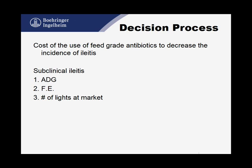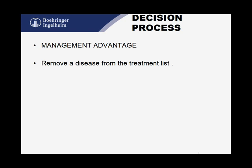As we got into the evaluation phase of why we would want to vaccinate for ileitis, it's a management advantage. Anytime a veterinarian can remove a disease from the treatment list, something you can put to the side and not have to worry about from a treatment standpoint, is certainly a huge advantage. Dr. DePietri talked about cost control, and an easier way to control cost on feed-grade antibiotics is if you do not have to worry about ileitis as a disease. From personal and practical experience, monitoring and controlling the feed-grade antibiotic budget with ileitis floating around and people needing to make decisions on treatments could certainly get out of control really quick.